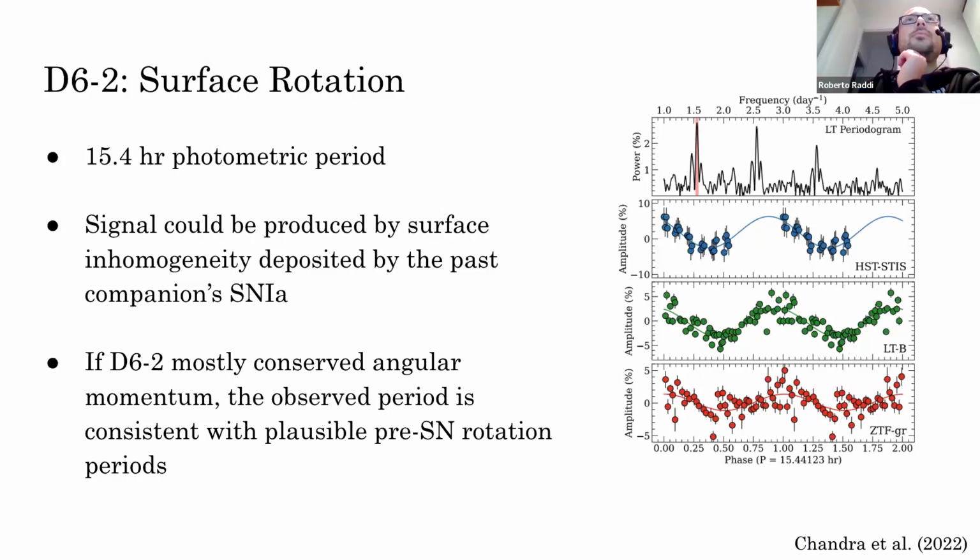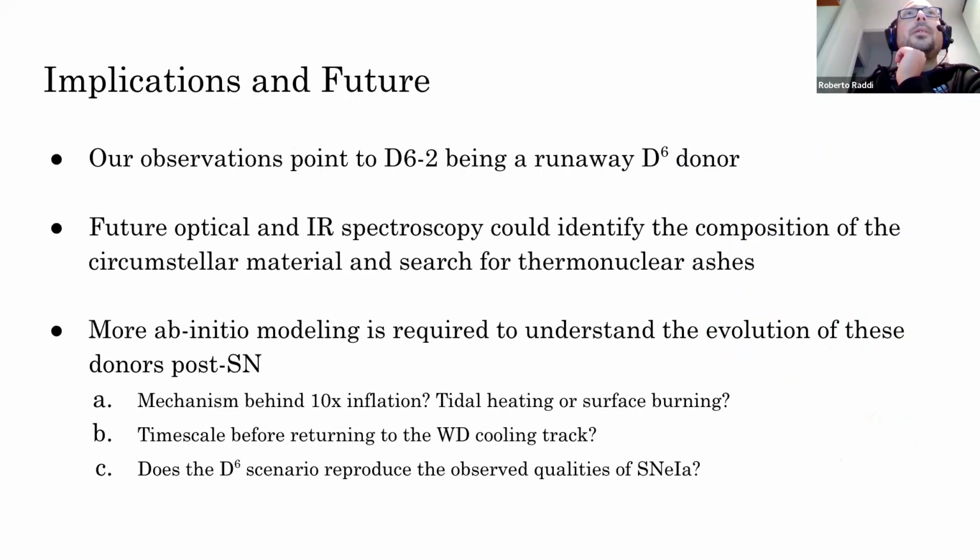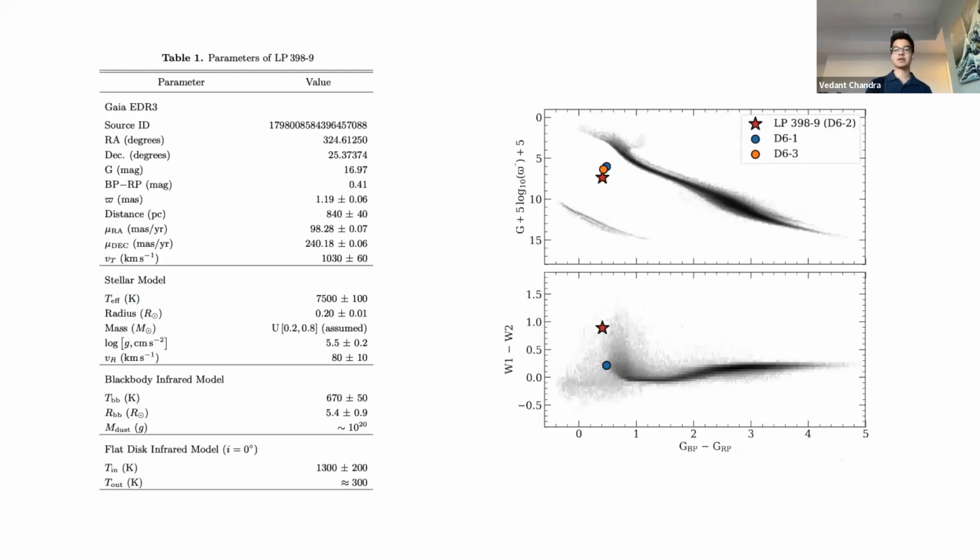Okay, and the other question from Mukremin Kilic regards the other two D6 stars, and he's asking whether they also show fast rotation, infrared excess, or circumstellar carbon. That's a fantastic point, and that's definitely something that we tried to discuss in our paper, which is what makes D6.2 special compared to the other two.